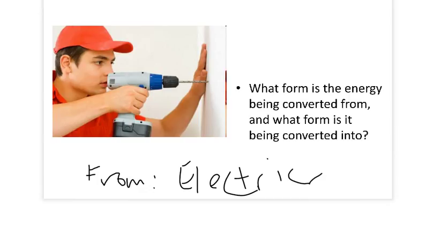What's it being converted into? Well, you have several options there. I'm not going to write this all out because my handwriting is awful when I'm using my finger to write on this screen. So it's being converted from electrical energy, and your answers could vary. It's being converted into, there will be sound, quite a lot of sound. There will be heat from the friction with the device there. There's definitely motion with the spinning of the drill bit. So those at least are really good answers.